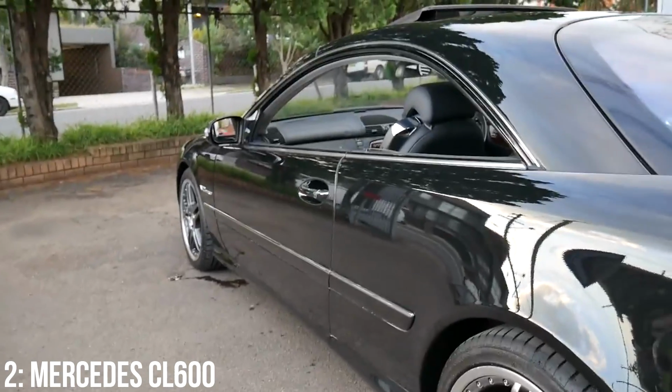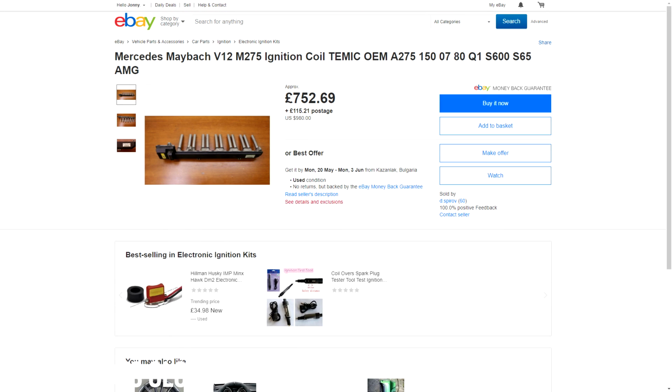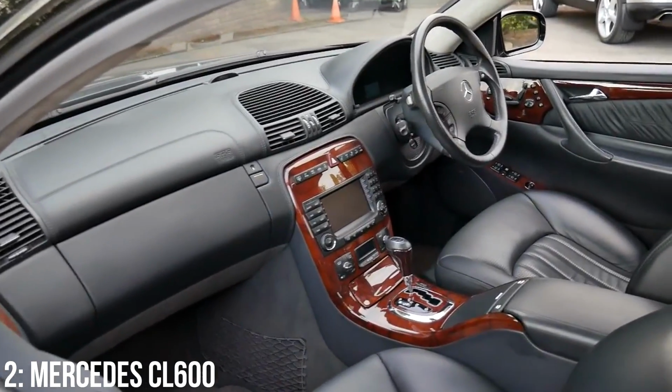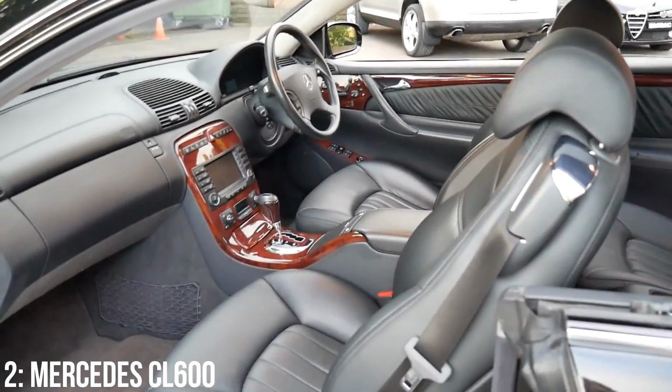In terms of reliability, one common issue between the two cars to be aware of is the coil packs, which would cost me around £25 in my Polo, but will cost you a minimum of around £750 in the V12. Definitely not something you want to deal with. Particularly with the 5.5 litre bi-turbo M275 engine, however, reliability doesn't seem too bad going by owners' remarks on forums.